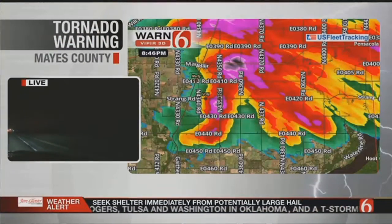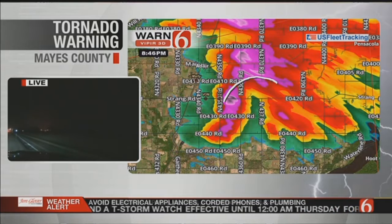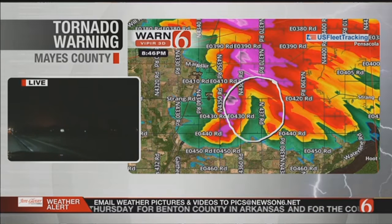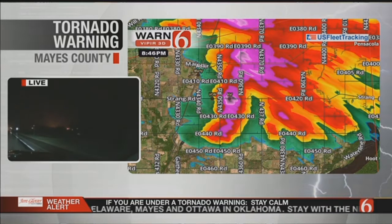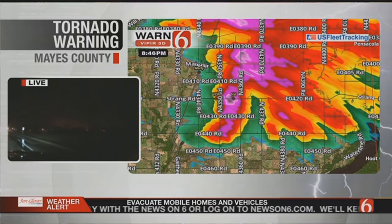If you are in areas southeast of Adair County, or southeast of Adair, the community, this would be from 410 Road, and then that extends down to about 430 Road, and it extends around 4370 Road. So at those intersections right in here, that's still a circulation feature that we're concerned with that could still potentially get a little bit stronger and produce a possible tornado. So that's not quite finished yet. And we have all the guys that are looking at that right now. So we're going to continue to monitor that.